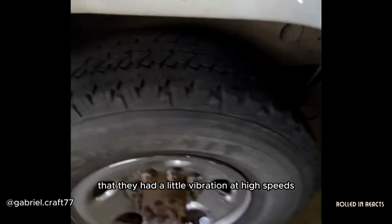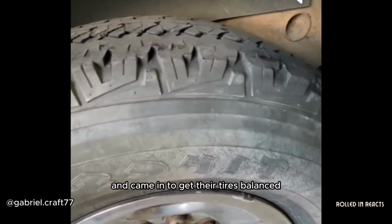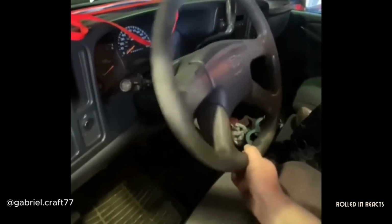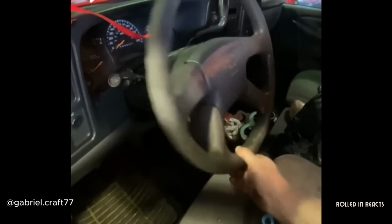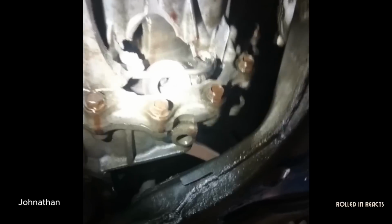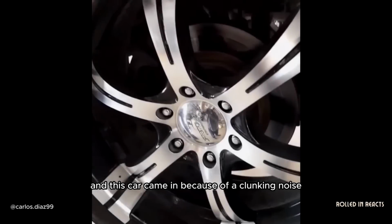This customer stated that they had a little vibration at high speeds and came in to get their tires balanced. And this customer came in for a regular checkup but had no complaints whatsoever about their transmission. And this car came in because of a clunking noise coming from the wheels.